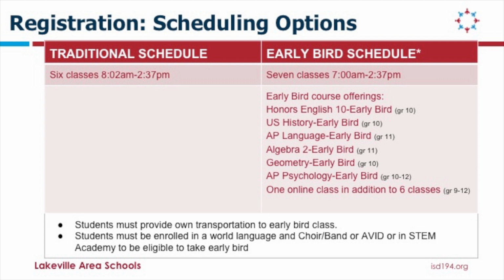The courses that may be offered for early bird, starting at 7 o'clock in the morning, are Honors English 10, U.S. History, AP Lang, Algebra 2, Geometry, and AP Psychology. These are possible if we have enough students that register for these courses.